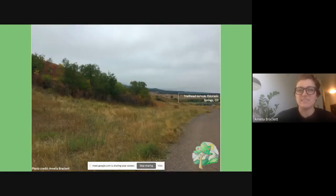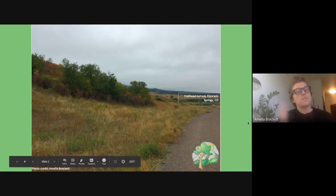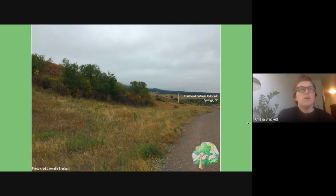As Brittany said, we're going to give an update on the Apple Tree Project, but also we're just going to kind of talk about the history of apple trees in this area in general.